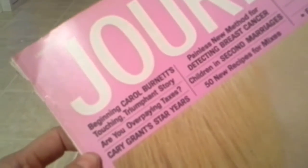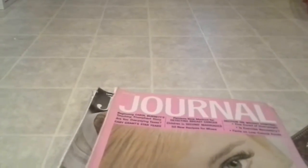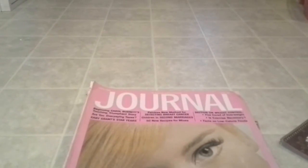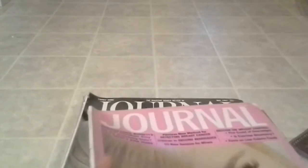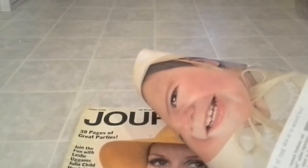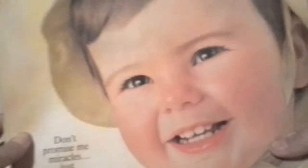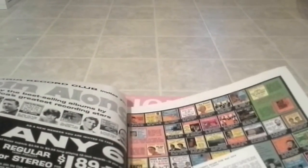But in this one, it says, Beginning Carol Burnett's Touching Triumphant Story. Now, this last spring, I went to a show that Carol Burnett had put on in the Twin Cities, and I've just always enjoyed Carol Burnett and her humor. Let's see. So anyway, there were 5 of those just for $1, so I don't know if I'll be able to do anything with them. There's an ad for Ivory. Just some really fun things inside. Some of the old music. I grew up looking at these magazines.